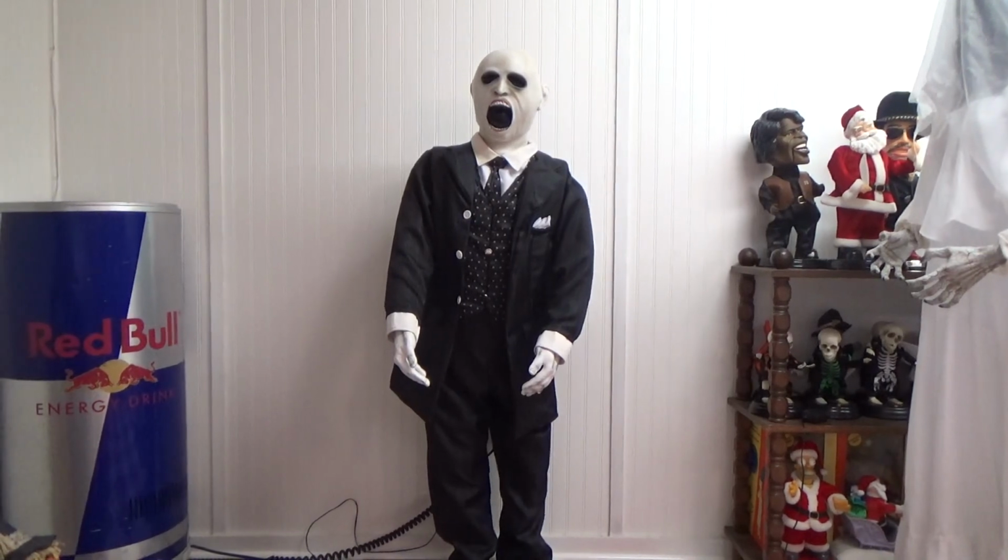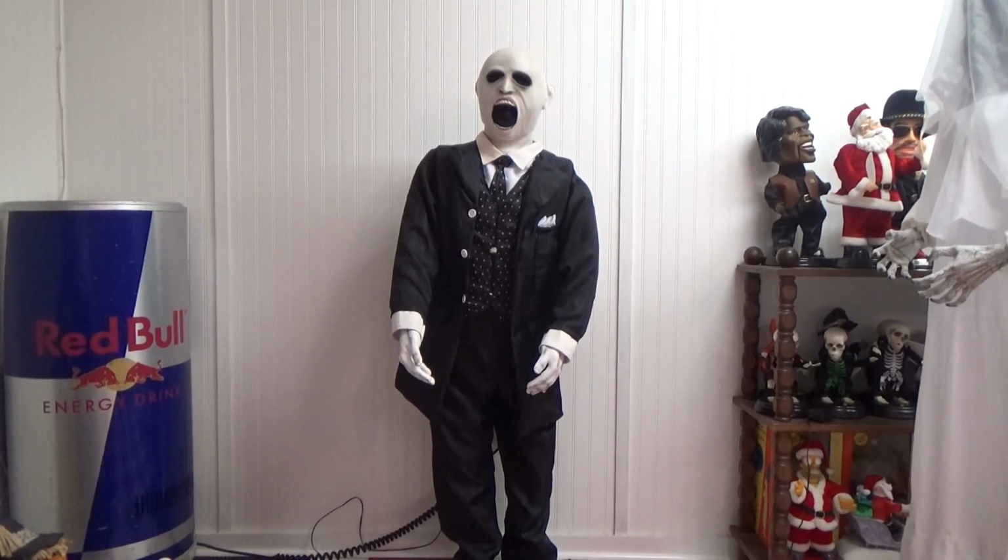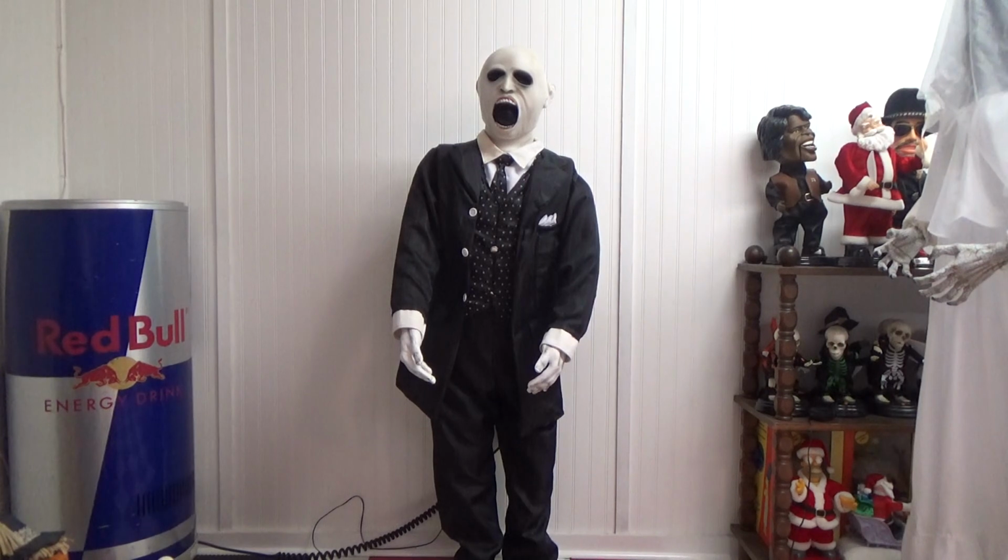Hey guys, it's the Gemmy Fan here on Gemmy Master Animatronics, and what you're looking at here is the Gemmy animated 2008 Ghastly Gentleman. Now the Ghastly Gentleman is, I'd say, kinda sorta uncommon, but not really. The Ghastly Gentleman was distributed at Big Lots in 2008, and this particular model was made April 15, 2008.